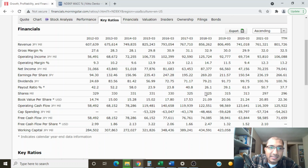And ever since 2018, the company's shares outstanding number has been decreasing. That tells us that the company has been buying back its shares, which actually helps increase the existing shareholders' ownership within the company. Next, looking at the book value per share.